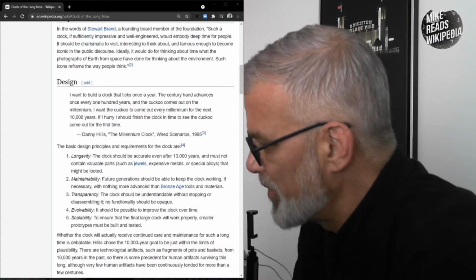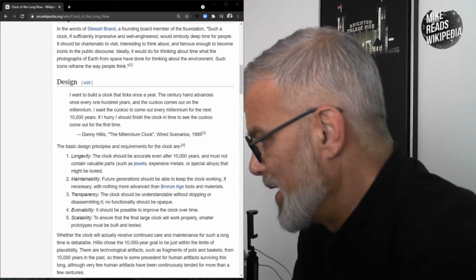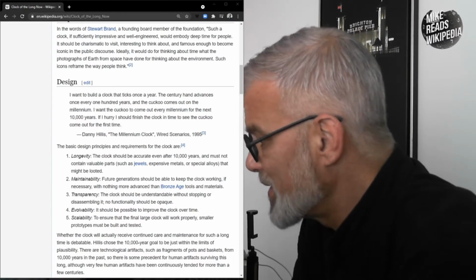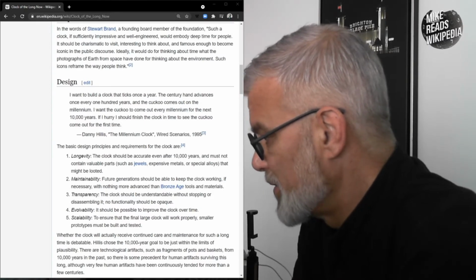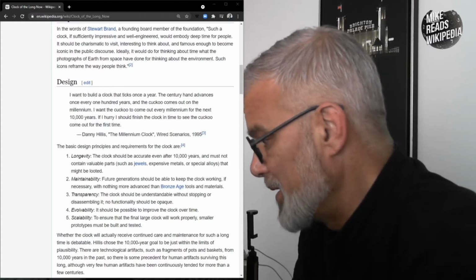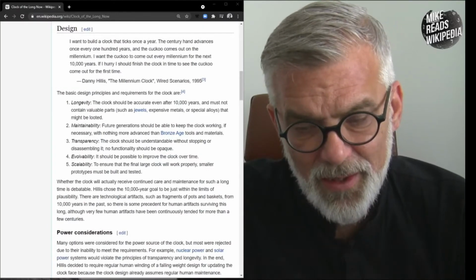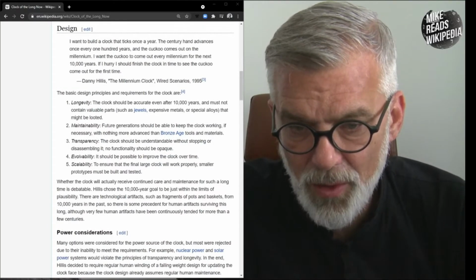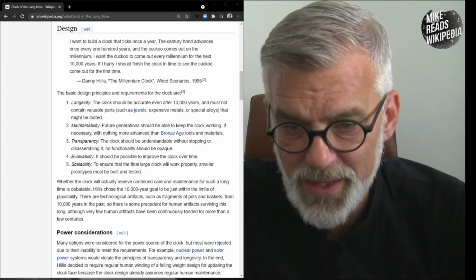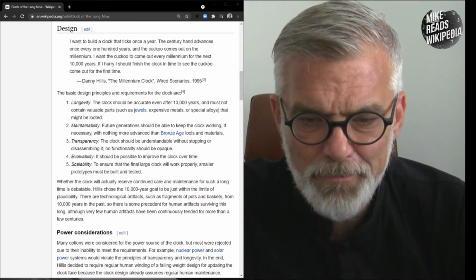The basic design principles and requirements of the clock are: 1. Longevity. The clock should be accurate even after 10,000 years and must not contain valuable parts such as jewels, expensive metals or special alloys that might be looted. 2. Maintainability. Future generations should be able to keep the clock working, if necessary with nothing more advanced than Bronze Age tools and materials. Optimistic view of the future there.